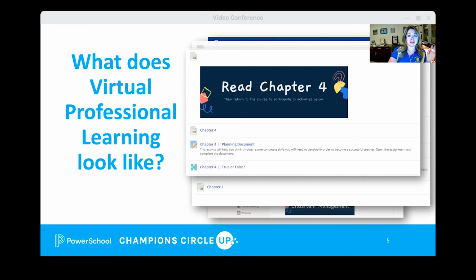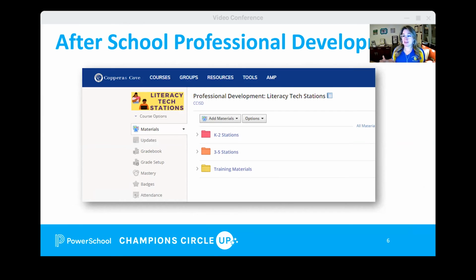Let's talk about something even simpler. So I showed you a middle of the road. Let's look at something super simple. So we are working on the science of reading here at our district. It's been rolled out this school year. And one of the requests was, okay, how do I take all of these literacy components and turn it into technology? So this was an after school special is what we call them, where we provided training face-to-face.